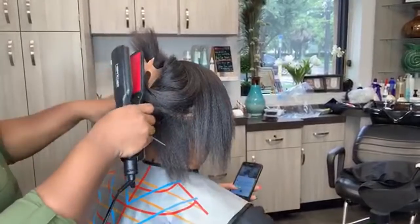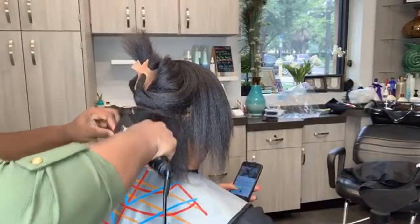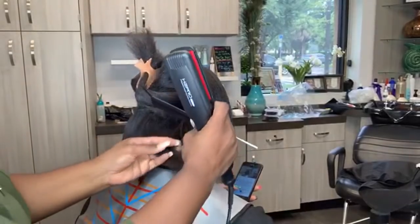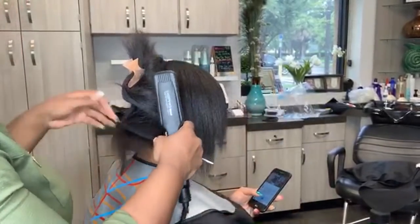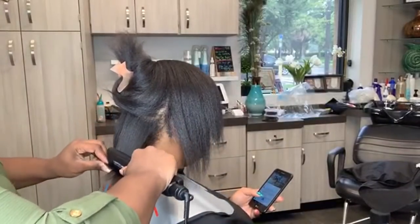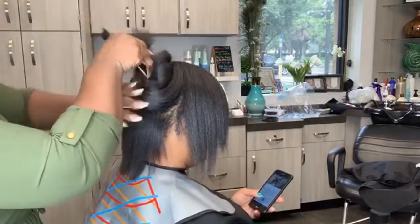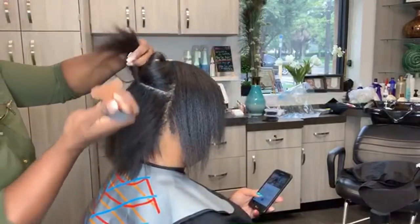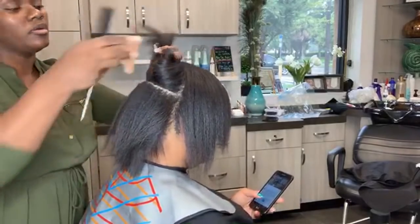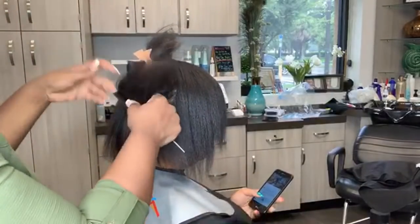So what I'm doing is just silking her slightly so I can get the hair bone straight. I'm doing really large sections. This is not to style. This is just because I need to make sure that I can see every strand when I'm cutting and I won't miss anything. And I'm using a ceramic iron to do this. I won't use titanium on her because it's not required. She doesn't need that direct of heat. She's already relaxed.